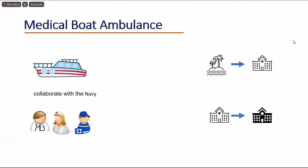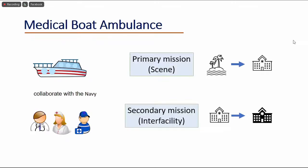We also have the medical boat ambulance in the southern part of Thailand, in collaboration with the Navy and a private agency. The primary mission is to bring the patient from the island or from the sea to the hospital. And the secondary mission is inter-facility transport, the same as the Sky Doctor.